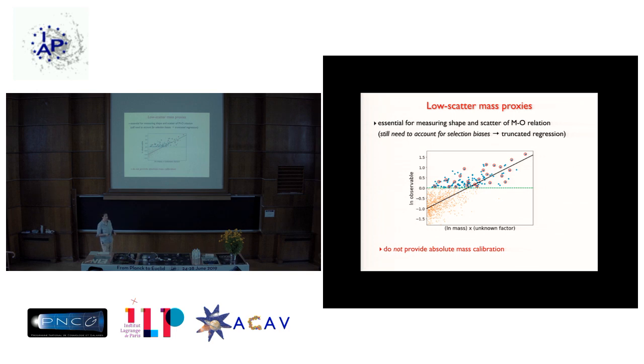This is very helpful, because imagine now you follow up some of the clusters in your sample with these low scatter mass proxies. You can then reconstruct what this line is, okay? Yes, there's still a challenge here. You still have to take into account the selection biases. But this is something that statisticians have solved for us. This is called truncated regression.